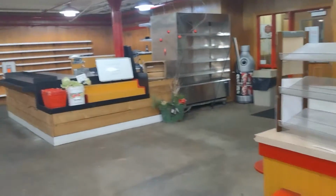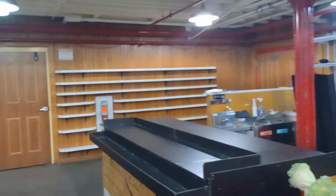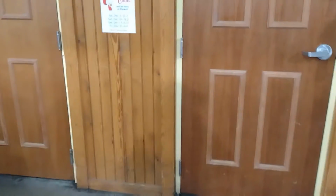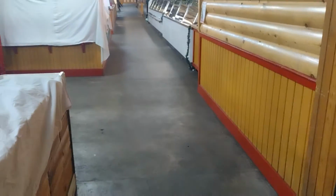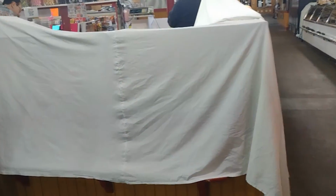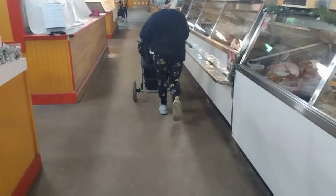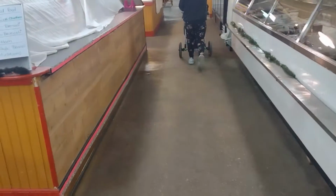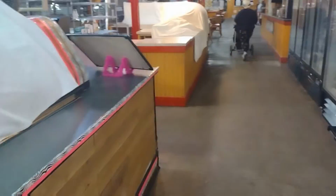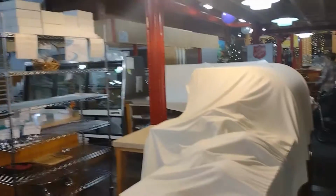It's definitely a lot smaller than Lancaster's market. And they have a second level, I guess. But I'm not sure if you can go upstairs right now. Homemade fudge. Hello. Candy. Demons have to eat. Yes, they do. Oh, they have a Ziggs bakery up here, too.